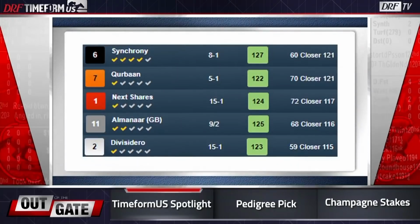The last thing I want to show is just our top late speed horses in this field. I listed the top 5 in order, and Synchrony tops it. But there are a few others that, maybe at a price, if you're playing some exotics, you might want to throw in there. I won't pretend to know how to pronounce number 7's name, so I'll just call him the 7.